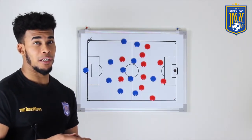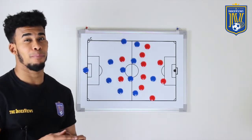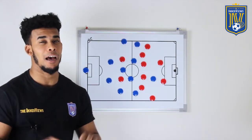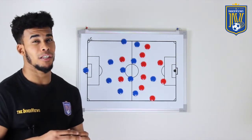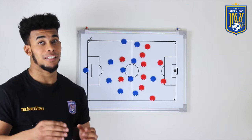In today's video, we're going to break down the first half, see how England fell behind before they were able to come back and make it 2-1 heading into halftime. Then move to the second half, see if Montenegro made any changes before England were able to kill off the game. But first, let's get to the starting lineups.